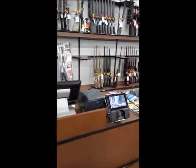So I'd say their firearms selection is average, just like any other gun shop that you'd find in town. Do they have a bigger selection? Yeah. Are there people as knowledgeable? Let's check that out. I mean, heck, they've been asking me this entire time if I need help, so let's put it to the test.